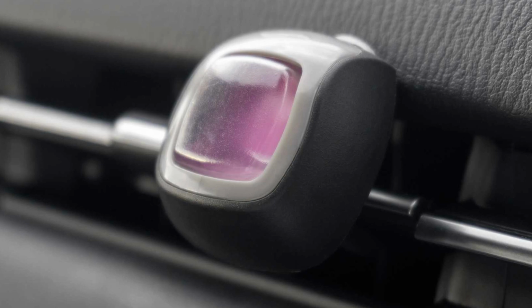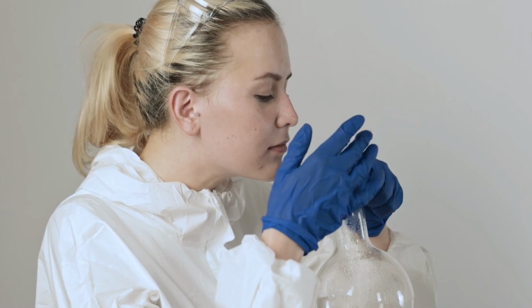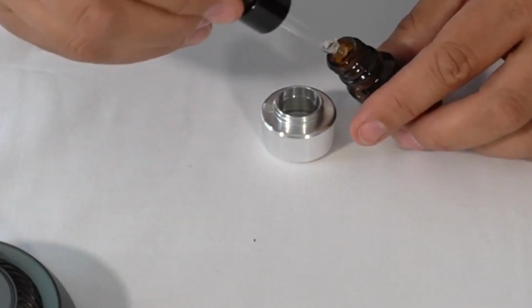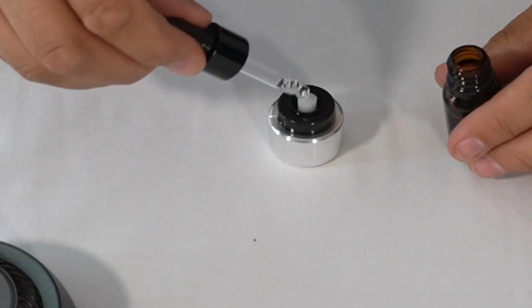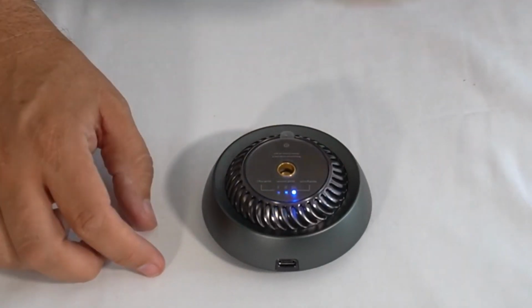Regular air fresheners usually include chemical fragrances that can have an uncomfortable odor or be a health risk. This car essential oil diffuser makes it possible to put 2 to 3 drops of your favorite essential oil on it, and it does the rest of the work.